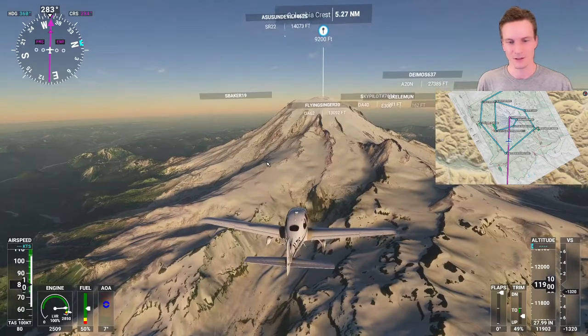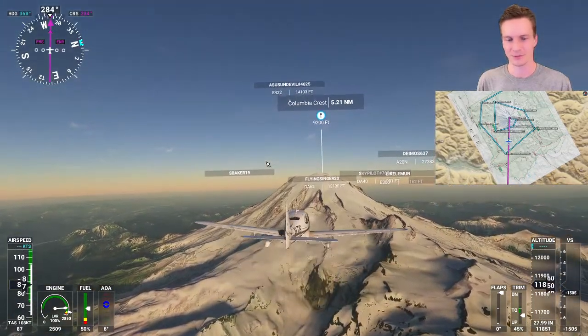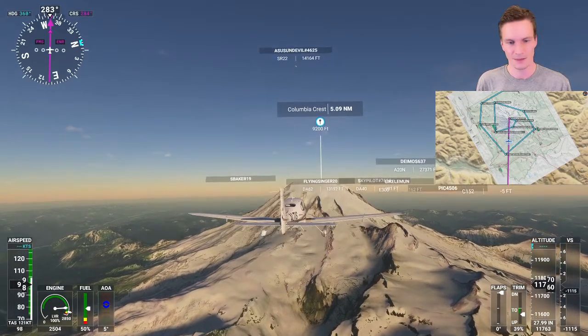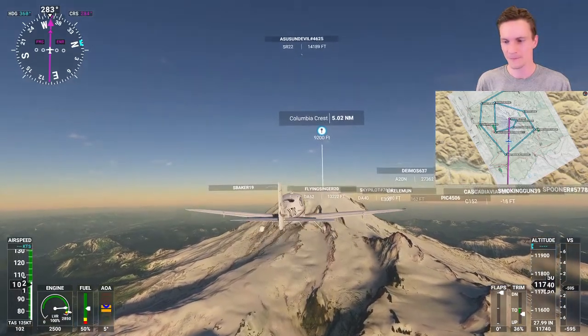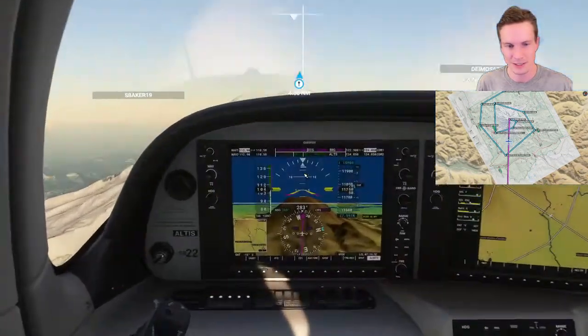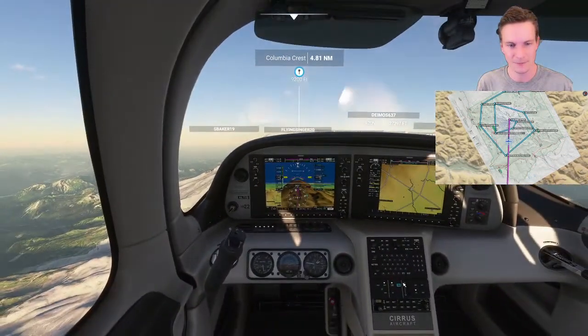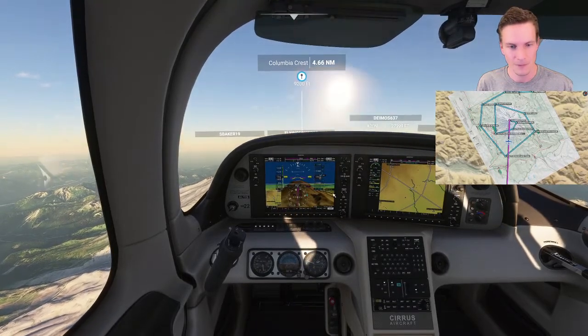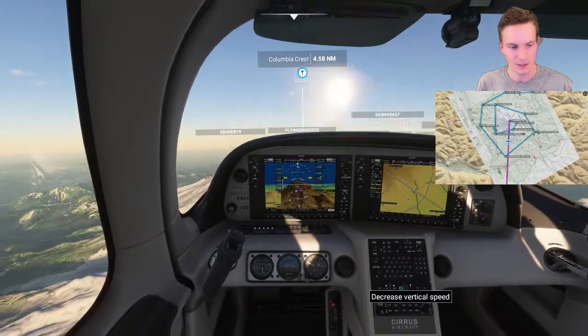Okay. Hold on a second, I gotta tend to the plane. This is the other problem with not flying stick and rudder. Oh, I know what's going on. There we go. All right, quick check in on my autopilot. That'll work. All right.